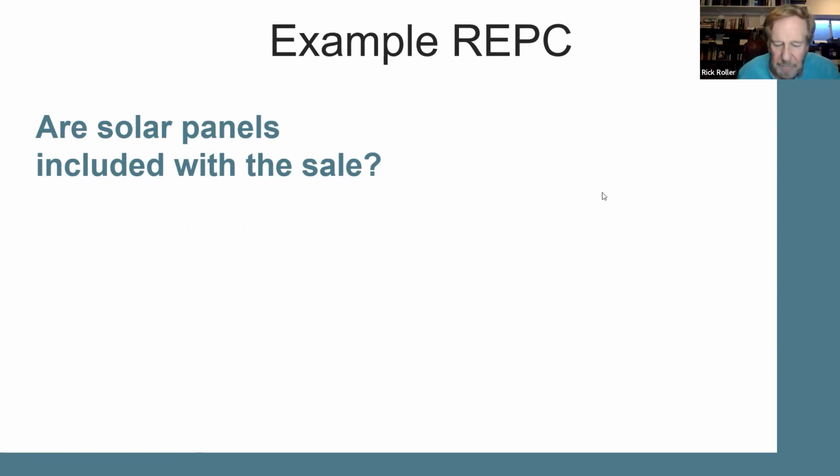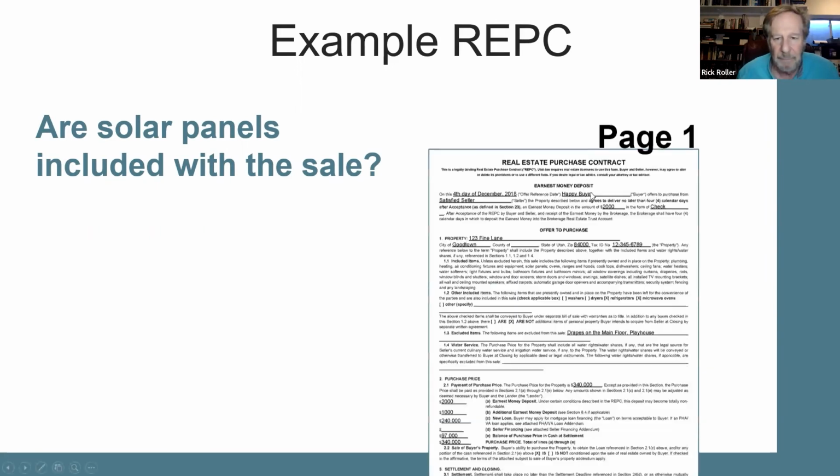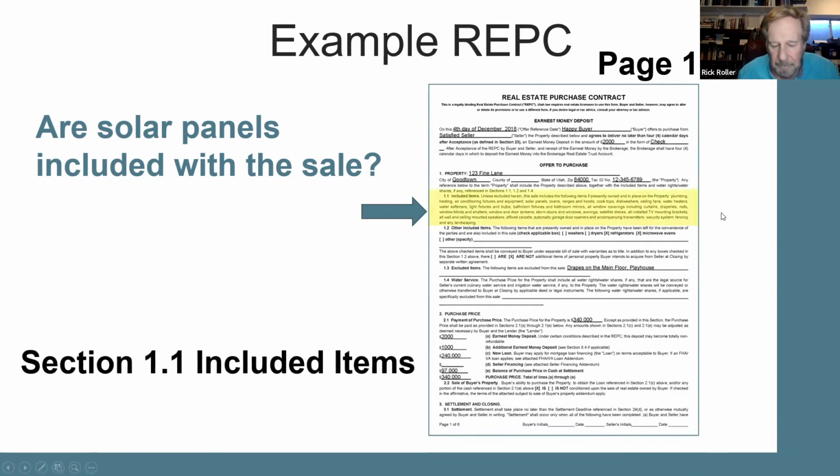And on the first page, it says included items. Unless excluded herein, the sale includes the following items if presently owned and in place on the property: plumbing, heating, air conditioning, fixtures and equipment, solar panels. It's printed right there in the contract, solar panels. Ranges, range hoods, cooktops, dishwashers, ceiling fan, water heaters, water softeners, light fixtures, and you cheapskate, the bulbs.